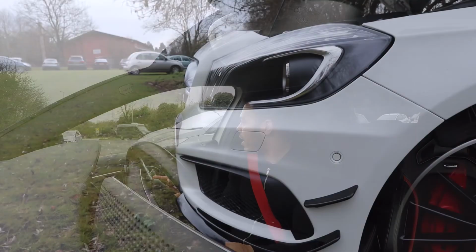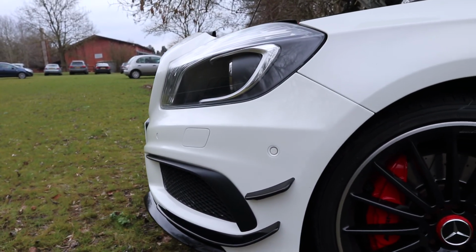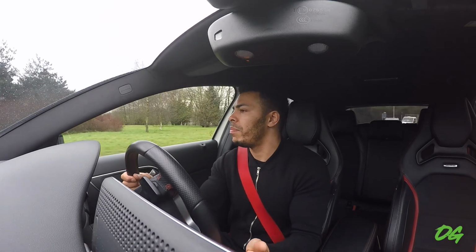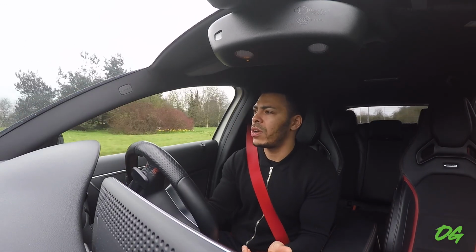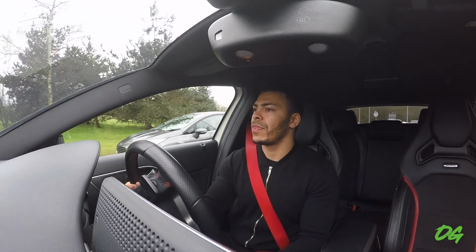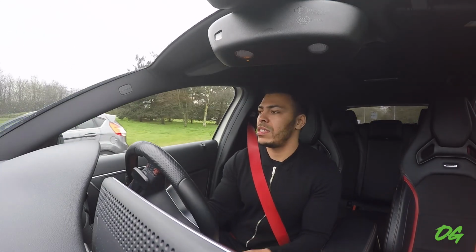It's got the front canards, which look real cool and aggressive. And I think it was one of the first hot hatches to actually do that kind of styling. You see quite a lot of other hot hatches and other cars doing that now, but it was the first one to come out, and it really did attract me to the car.